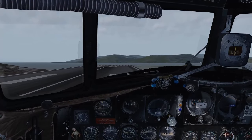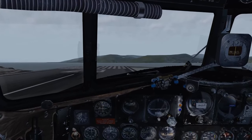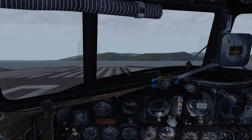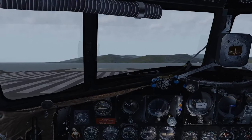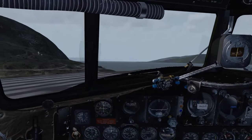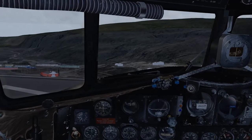We flew from Oxford, Connecticut, up to Goose Bay, Canada, on our first leg. We then departed Goose Bay to Narsarsuaq last Saturday, and that puts us right here at the end of runway 7.